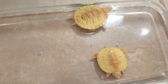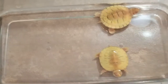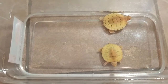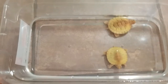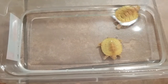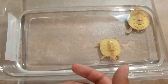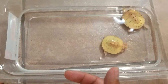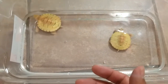So talking about diet and turtles, red ear sliders, their diet when they're young comprises primarily of insects, fish, maybe some snails, anything they can get their little mouths on, pretty much. When they're young like this, they're pretty much carnivores. Their diet is probably 70 to 80% carnivorous when they're young.